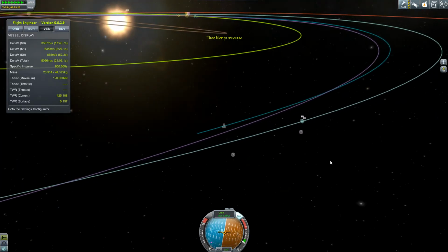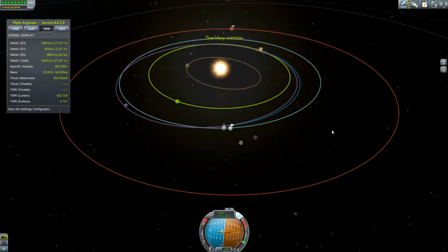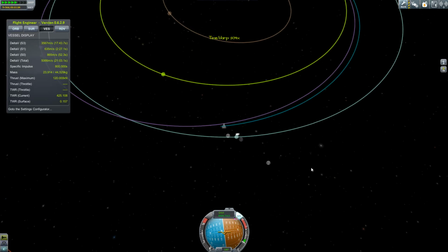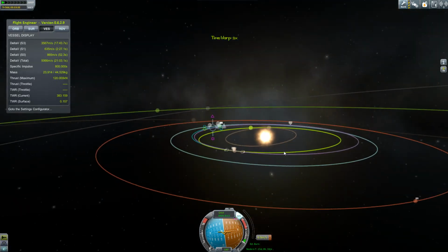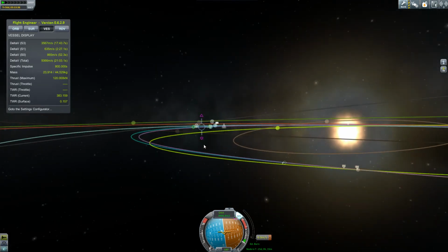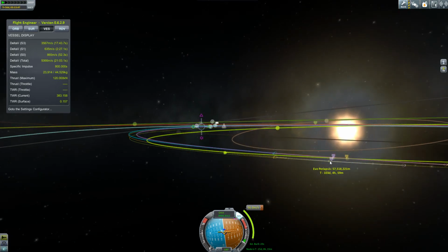Strange as that is. So I'll just let it get a little further, and then we'll continue to correct things. Right around here, we'll throw another node in, and let's see. It still looks like I'm hitting it a little too high, so I might want to try to get that lower. Right now our Eve periapsis is 25, which will go to, it looks like it's actually getting worse, which is very strange. 57.